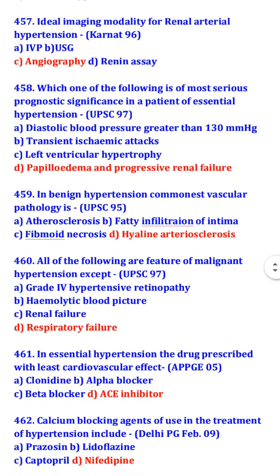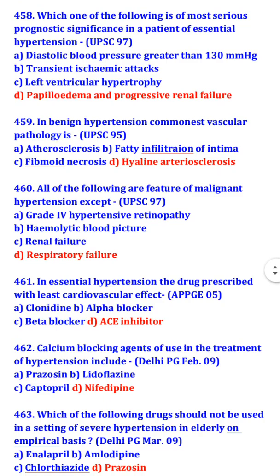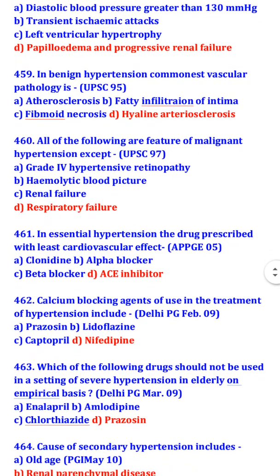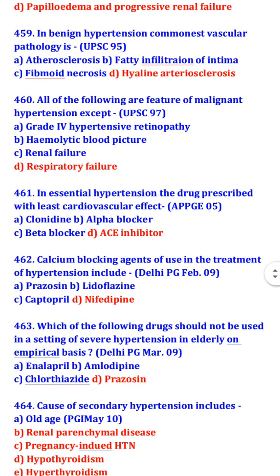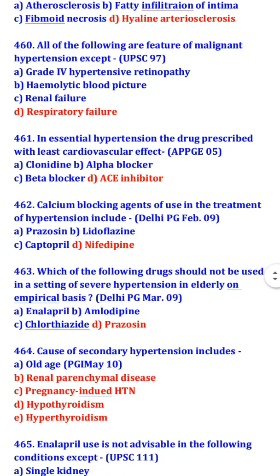In benign hypertension, the commonest vascular pathology is hyaline arteriosclerosis. All of the following are features of malignant hypertension except respiratory failure. In essential hypertension, the drug prescribed with least cardiovascular effect is ACE inhibitor. Calcium blocking agents of use in the treatment of hypertension include nifedipine.